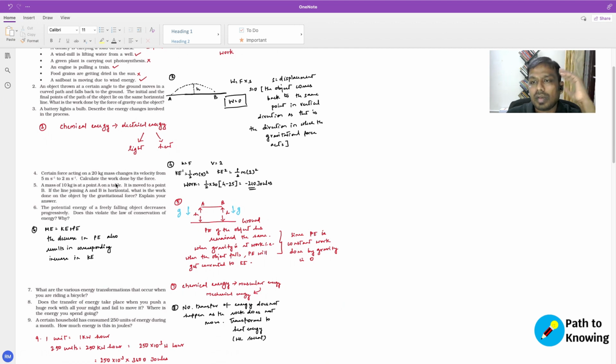Okay. A mass of 10 kg is at point A on a table. It is moved to point B. If the line joining A and B is horizontal, what is the work done by the gravitational force? Explain your answer. So the mass of 10 kg is at a point A on a table. Okay, let's say this is a table. The table is at a certain height h from the ground. The line joining A and B is horizontal, right? It moves from point A to point B.